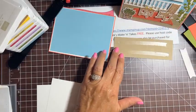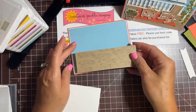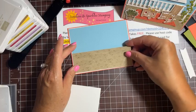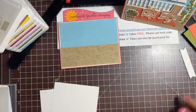And we're just kind of doing this in all our different layers. Okay. So I'm going to cover up, and it's going to be edge to edge on the Balmy Blue right here. Just like that, okay? So that's what we have so far.